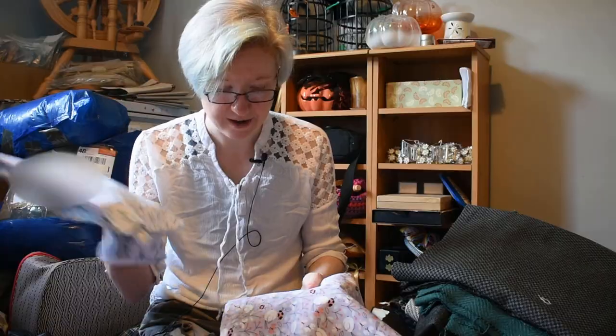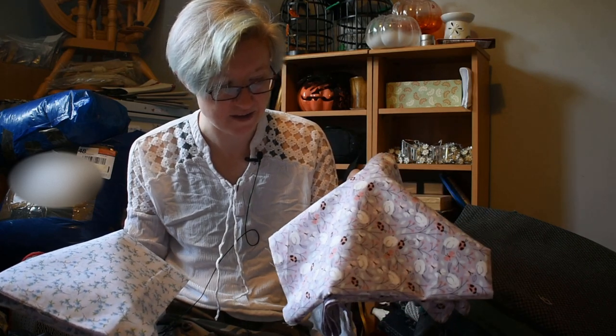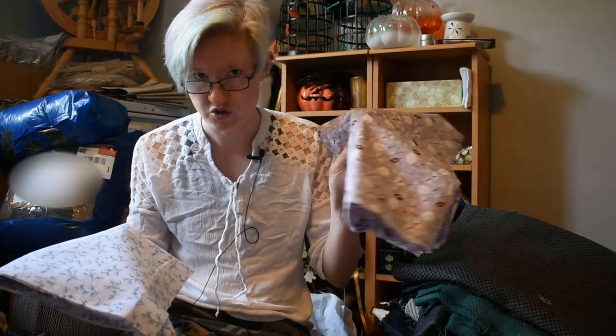My gut instinct is to go, well, I'll make a nice summer dress. I have too many summer dresses and I don't want to wear dresses all of the time. Definitely this one, maybe not this one. With the bugs and the birds, it kind of edges over the line from fun, trendy print to children's entertainer.